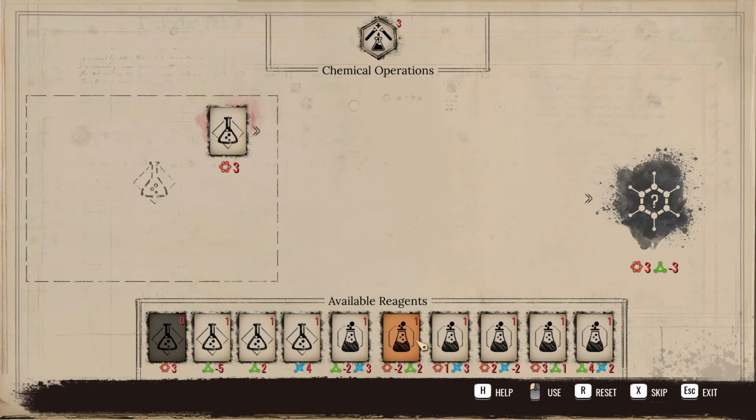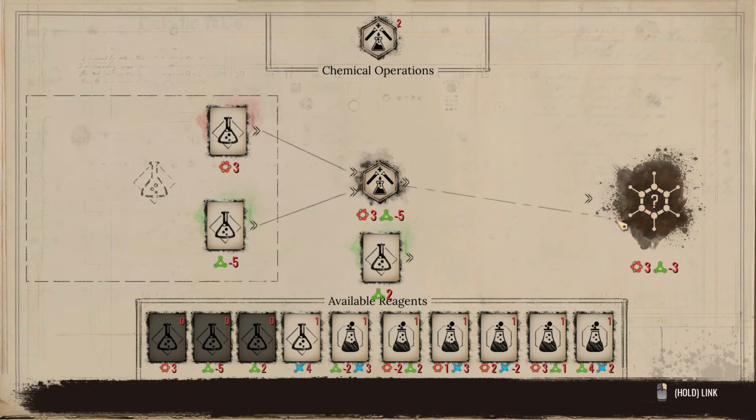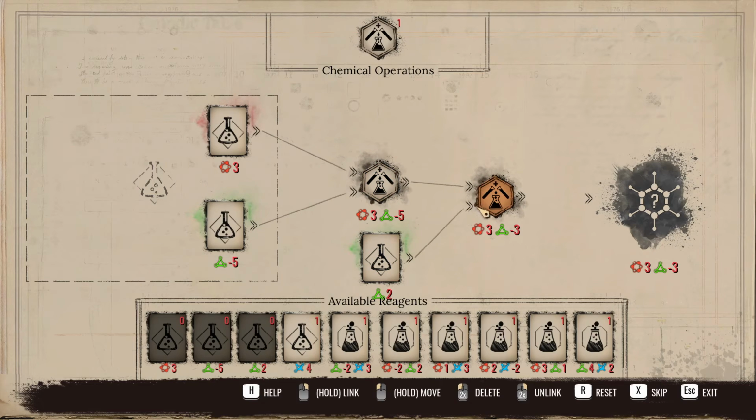Three, and minus three of this. I don't have minus three of this. Okay, 3 minus 5. And let's do this and 2. Okay, we need chemical operations for this. Three minus three, yes.